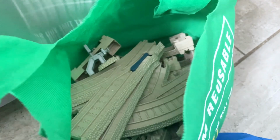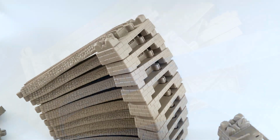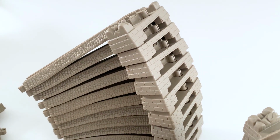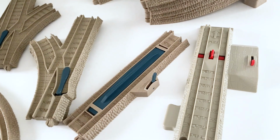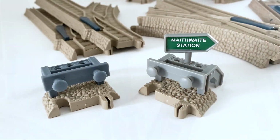And lastly are the bags of track. Ironically, all Trackmaster track. I won't be keeping most of this, and it'll probably be going to the thrift store so someone else can enjoy it more than I can, but it was cool to see all these specialized pieces.